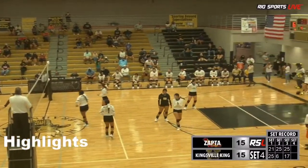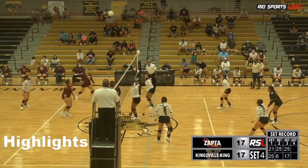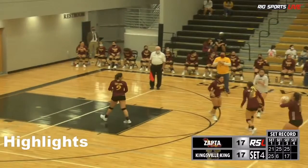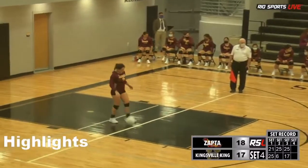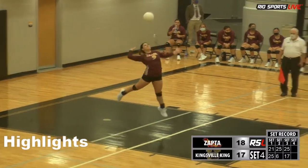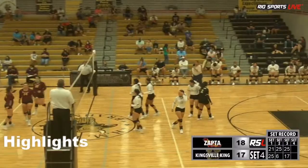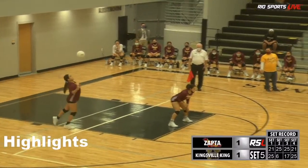Nice double block there at the net. Here's a setup, a nice outside hit for Andrea Martinez. Point to the Lady Hawks. Point to the Lady Hawks. Zoe Villarreal with the cross court spike and the kill of her own. From the momentum they gained at the end of set one, parlaying it to a 25-6 set two victory and a 25-17 victory.